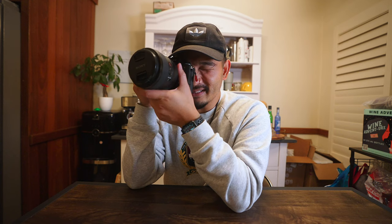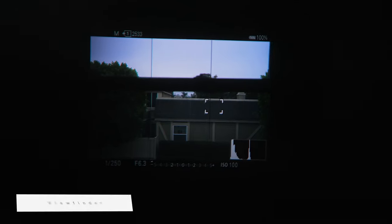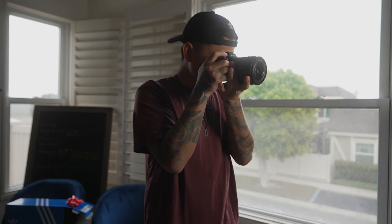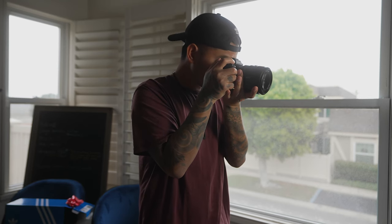The next thing that I have to tell you that I like is the viewfinder. 240 frames, whoa, right? When you're looking through this, it's moving so smoothly, so it doesn't feel like there's a lag. You know, in some viewfinders, it feels like you're looking at a TV. This, it actually doesn't. It almost feels like you're looking at real life. Maybe slightly better or smoother. Ooh, so good. I love it.